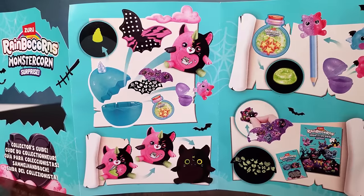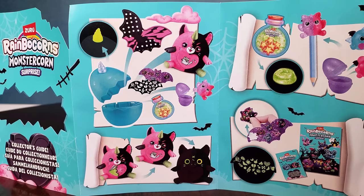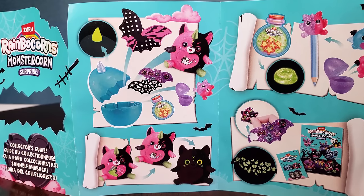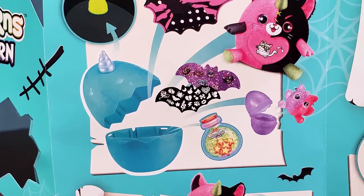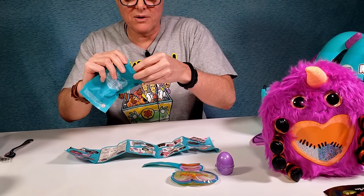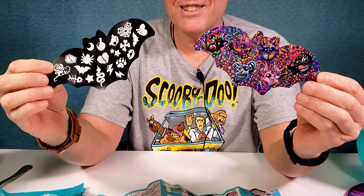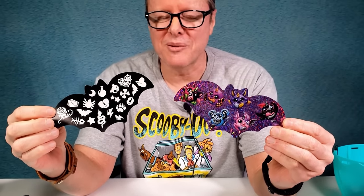So on one side, you've got this big egg you open up. It shows you everything that you get inside. We haven't gotten to that point yet. In fact, golly, it's got two bat wings. Hey, if you're looking at this, we might as well just open it up because it's not going to be much of a surprise. Doesn't it look like those bat things that you throw in Batman Begins?